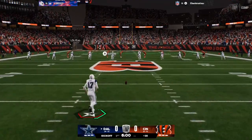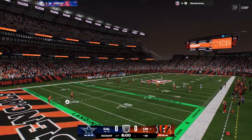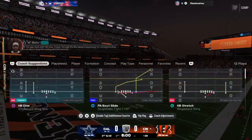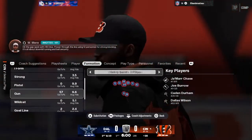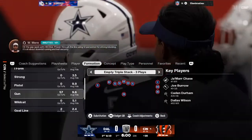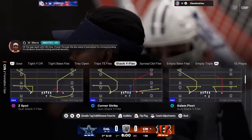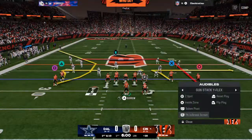About set to begin another week of football, and happy to have you along. We are underway on Thursday night prime time. And this will be a touchback as that sails over the end line. Ball up to the 35 now as they come up on 1st and 10.